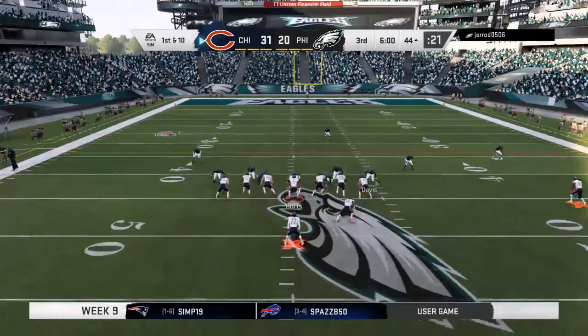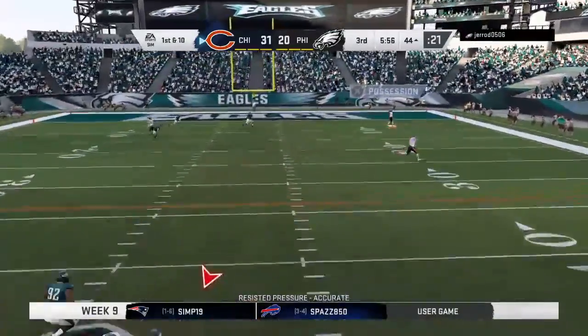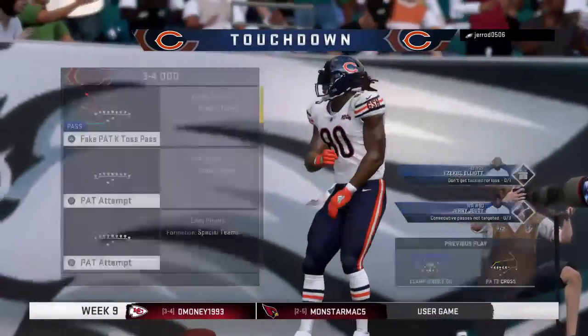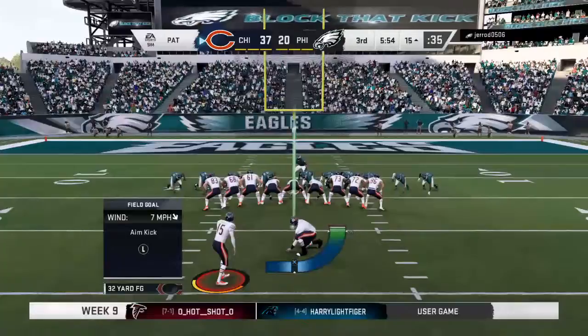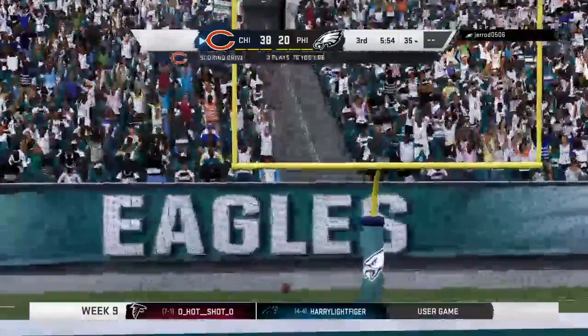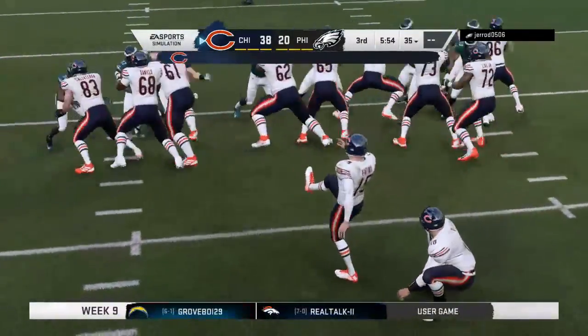Back-to-back good plays have him on the move on first down. Now back to throw. He's going to let this go for the end zone. Got his man, and it's caught for a Chicago touchdown. A big play there with touchdown number 20 on the year as the Bears push further out in front. Point after, up and good. And the decision to just kick the extra point winds up successful.